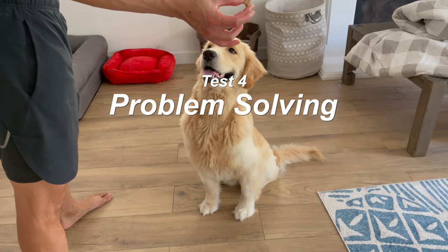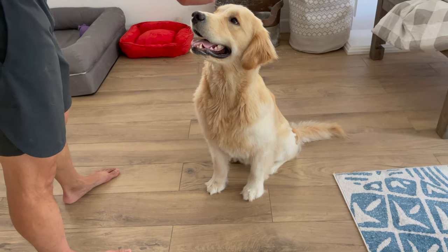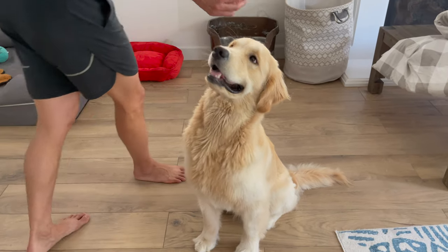For the fourth test, it's problem solving. So we're gonna place a treat underneath the bowl to see if they can try to get the treat out with their paw. Okay, Peanut, your turn first.